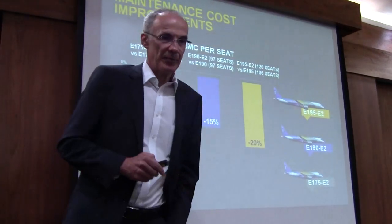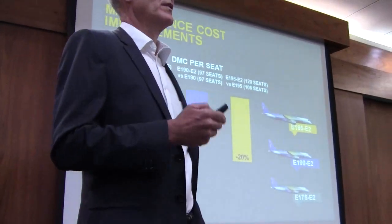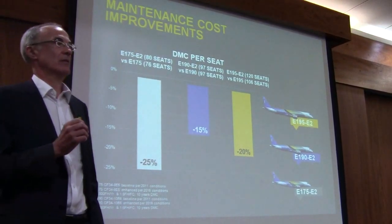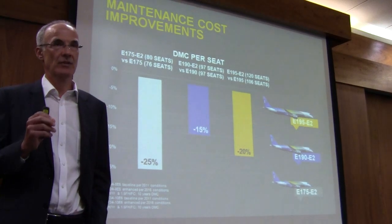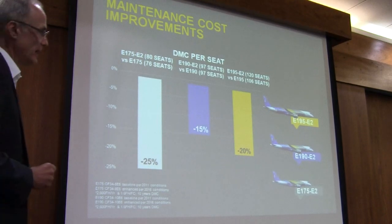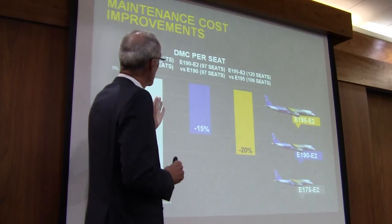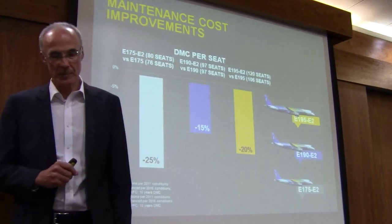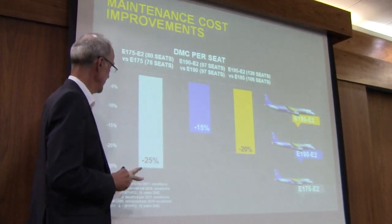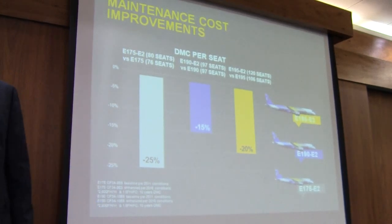But because we are revisiting many systems of the airplanes on top of the engines, and because life cycle cost reduction for the family is an important goal, we can provide a significant reduction in maintenance costs. I show here direct maintenance cost per seat: a 20% reduction on the 195, a 15% reduction on the 190, and a 25% reduction on the 175, as compared to the current family.